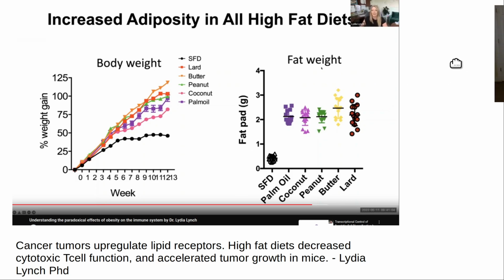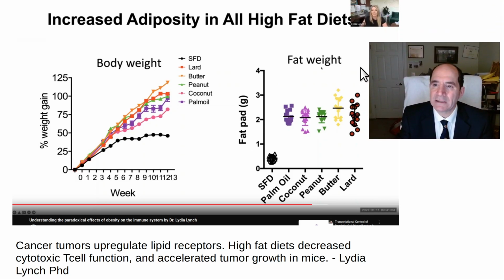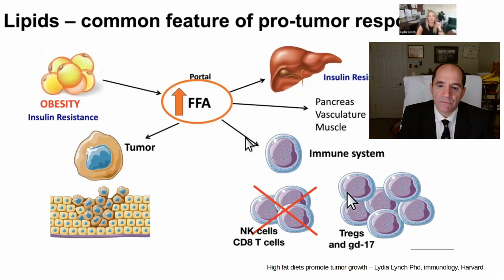Then I saw a lecture by this lady here. Her name's Lydia Lynch. She's a PhD at Harvard in the immunology department. And she confirmed what we already know in humans. Whatever fat you eat, it doesn't matter what type, they all make the animal get fat, gain weight. In addition, though, she noticed that the high-fat diets, as well as the person being obese, end up having higher blood lipids, more free fatty acids released in the blood. They have decreased immune function.